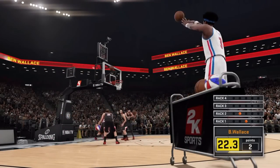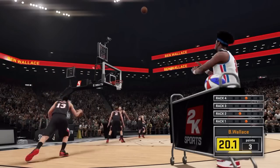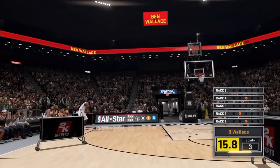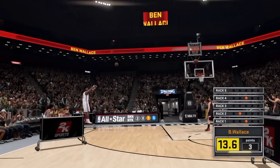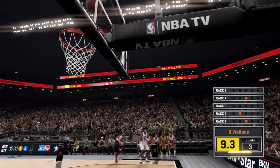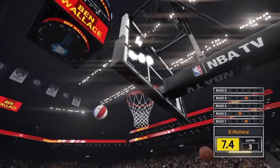One more to stay alive. And now he's tied for 3rd here. Money ball, no good. And he's limping to the finish. That's 4 misses in a row. He's missed 6 straight. He doesn't look comfortable.